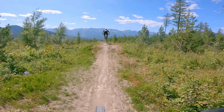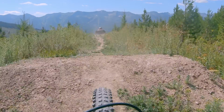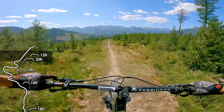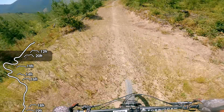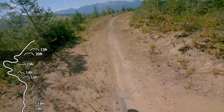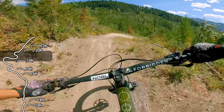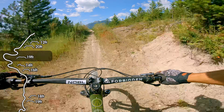It takes a bit of courage to do this stuff, plus it's kind of windy, which can be a bit dangerous as the wind can push you around in the air. There we go. That's better. The next jump is an overgrown 19-footer. It's a high speed but low jump, so it's pretty easy to clear.